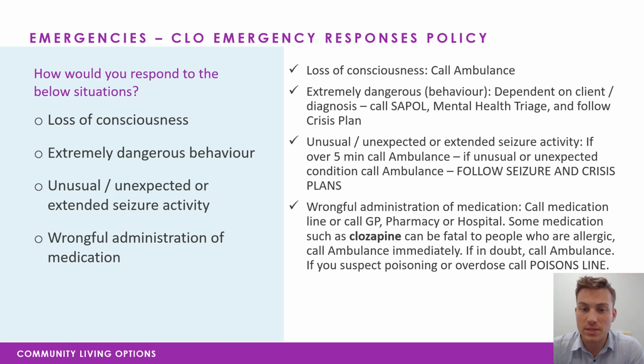Okay, I know it says there to call the GP, pharmacy, or hospital, but we're not going to call the GP. The hospital won't answer that call. It's just not a priority for them. Okay, so call an ambulance, call poisons first if you can. Okay, it can be fatal to clients if they've never had medication before, and it can interact with various symptoms that they've got, or diagnoses that they have, or other medication that they're possibly on. So do be careful with these things.